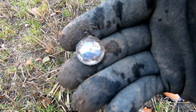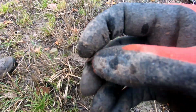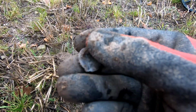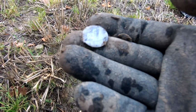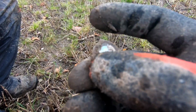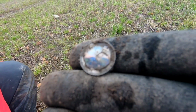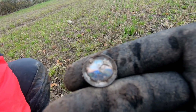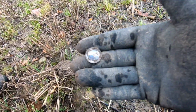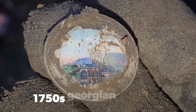Jim, we've got something rather different here. Sorry, Jim's just come over to look at this. From the back, looking at it like that, you would say possibly a milled silver coin. And to be honest with you, it still very well could be, but until you turn it over and you've got a beautiful picture of a building or a church on there. That is really unusual. Guys, I'm going to clean this up and you'll see that on the screen now.